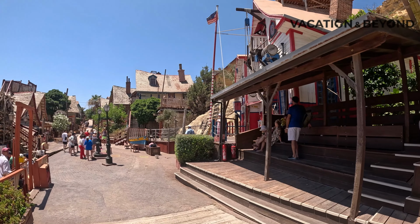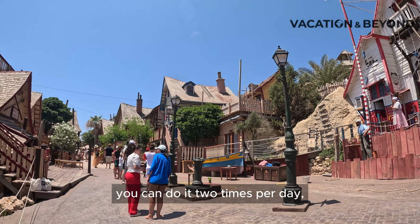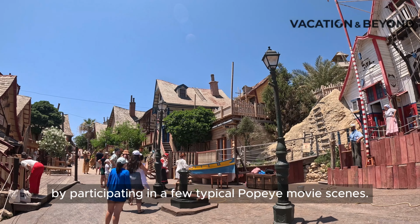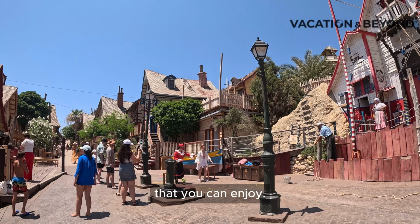Throughout the day, there are multiple interactive games that take place in the central square. If you would like to test your acting abilities, you can do it two times per day, in the morning or in the afternoon session. I'm participating in a few typical Popeye movie scenes. Here is a glimpse into one of the game contests that you can enjoy.